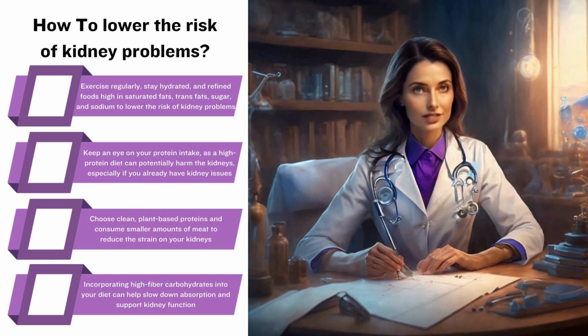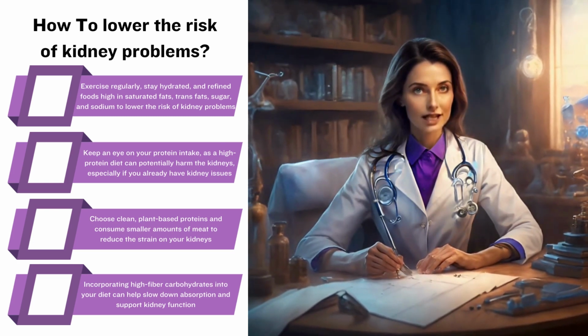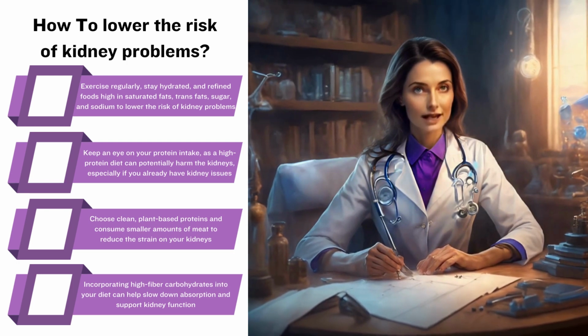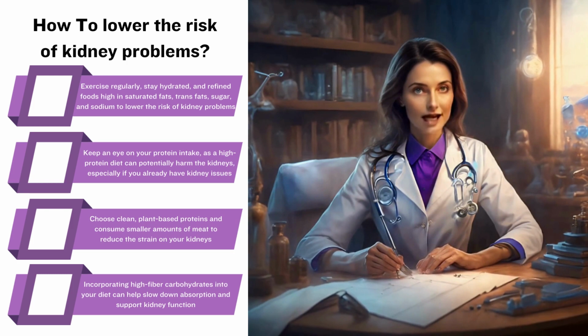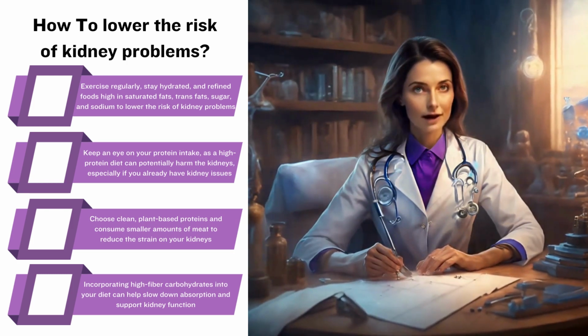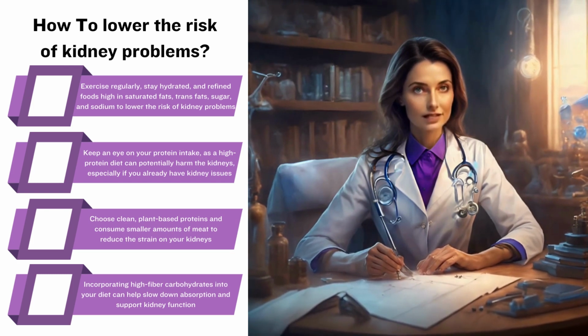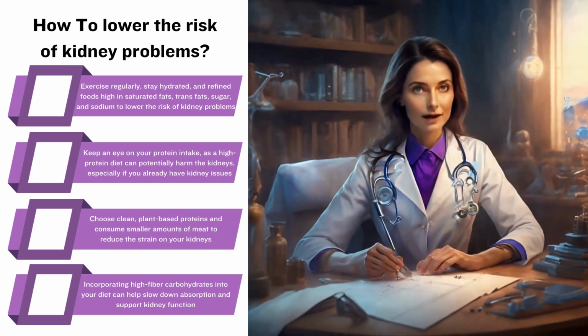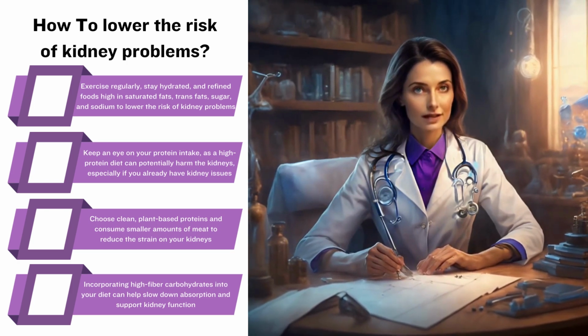Keeping an eye on your protein intake is also vital, as a high-protein diet can potentially harm the kidneys, especially if you already have kidney issues. Instead, choose clean, plant-based proteins and consume smaller amounts of meat to reduce the strain on your kidneys. Additionally, incorporating high-fiber carbohydrates into your diet can help slow down absorption and support kidney function.